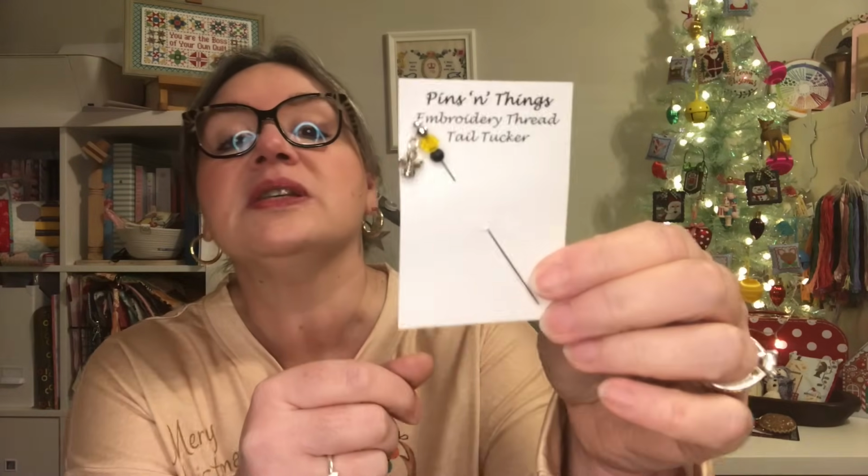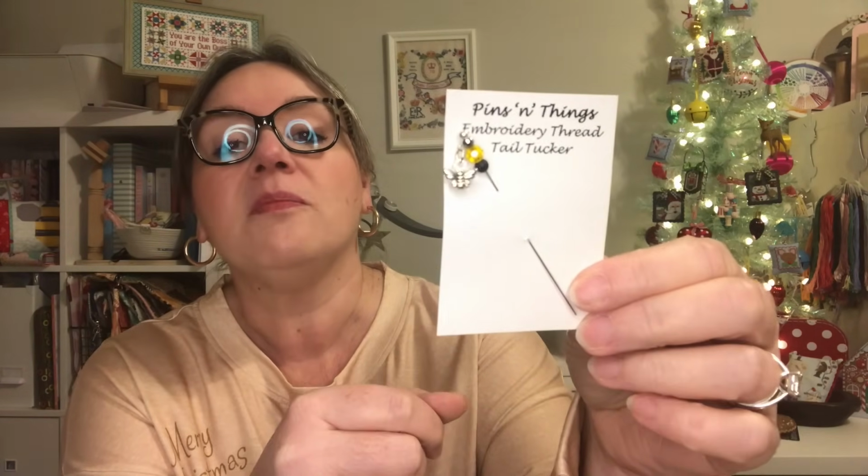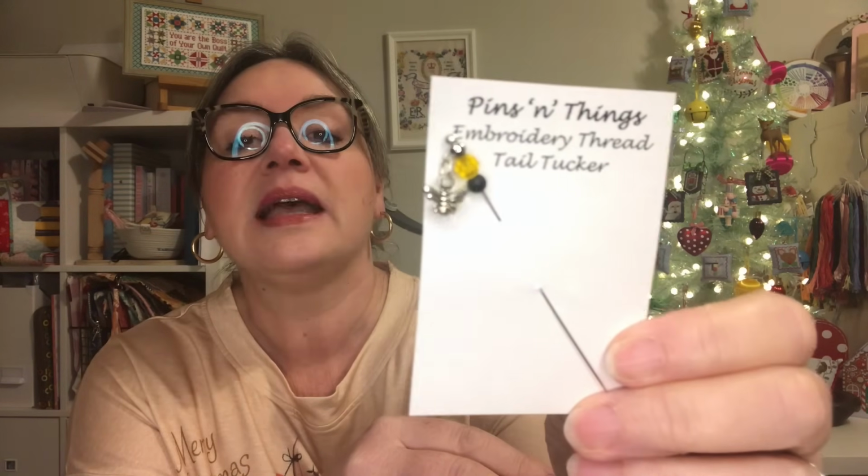On the last episode, I opened my advent and I received this gorgeous gift here from Paula, and I described it as a count, you know, could be used. I read out what it was, embroidery thread tail tucker, and then went rambling on saying, oh, this is great, you could use it in a pin cushion, you could use it as a counting pin or anything where you would use a long pin.